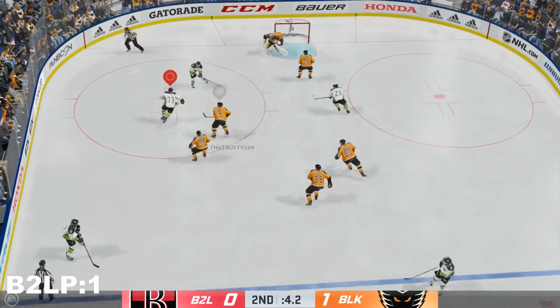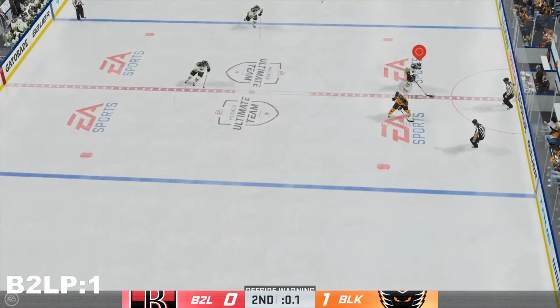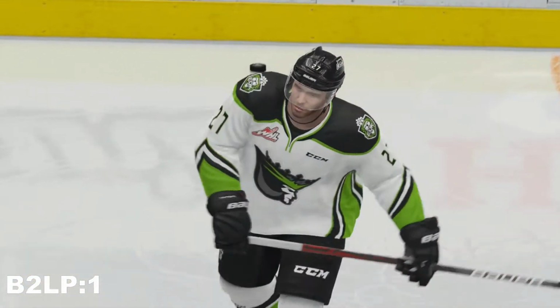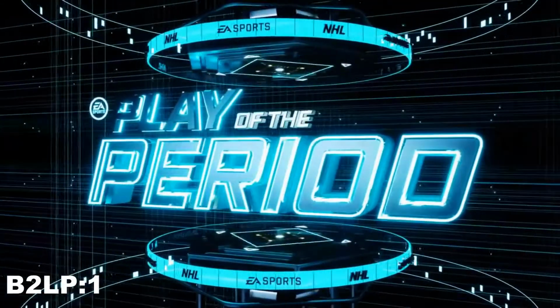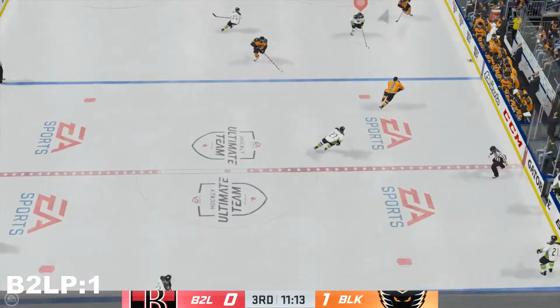Velarde is actually able to turn this over to Robitaille. Robitaille in the slot, unable to connect, as we are not able to put that puck in the back of the net before the period sounds. We are down 1-0 here heading into the third period, and we've got to find a way to put the puck in the back of the net.